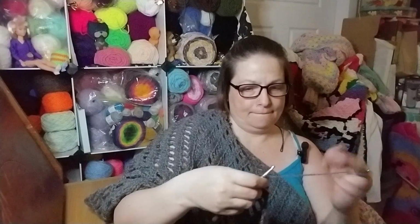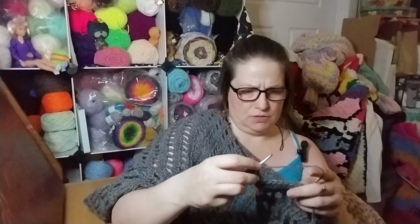Alright. Is it 3 or 4? 1, 2, 3, 4. Yeah, it's been a few days since I've worked on this one. Better part of a week actually, because I've been doing stuff, because that's what I do. Let's chain one. So watch me try to remember my own pattern, right? That I chose.